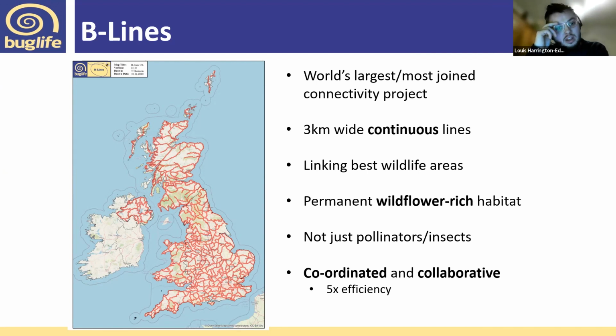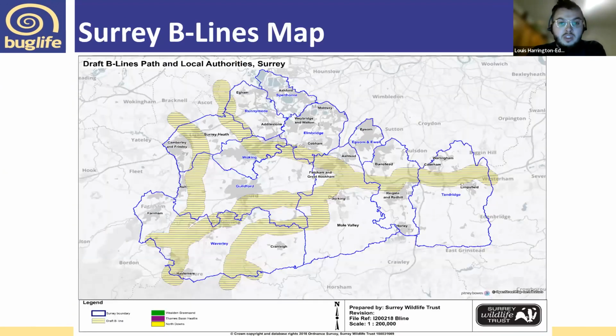Quite excitingly as well, in the new pollinator bill that was adopted by the EU, this is going to be rolled out across the extent of the EU as well. So in the coming years, they're going to be mapping their own B-Lines. It'll be called Buzz Lines over there, but it is, again, the work of Buglife that has caused that. So this is a massive international habitat connectivity project that we're talking about here. And if we bring that to a local scale, you can see the areas we're talking about in Surrey.